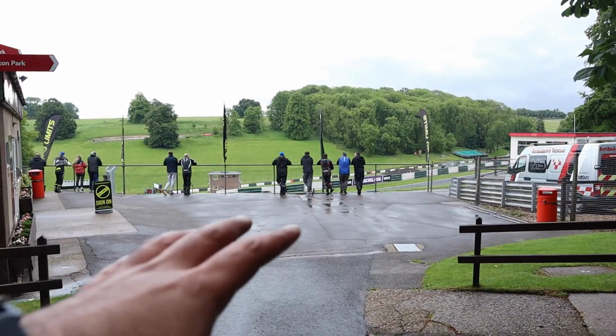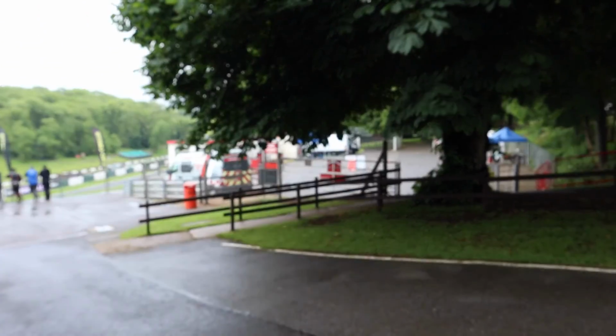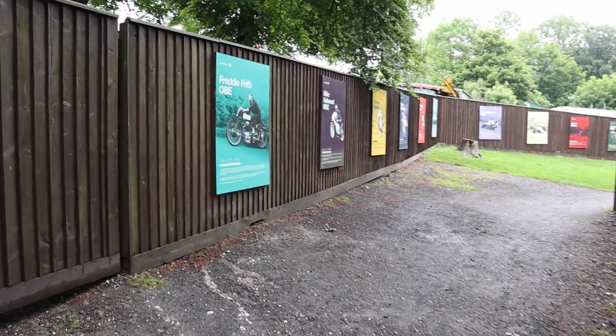So I want to show you this side. Behind this office area, this is where all the briefing happens in the morning. And that's the assembly area, where all the bikes were parked, and they also do noise testing there sometimes. I showcased this in a bit of video footage last time.